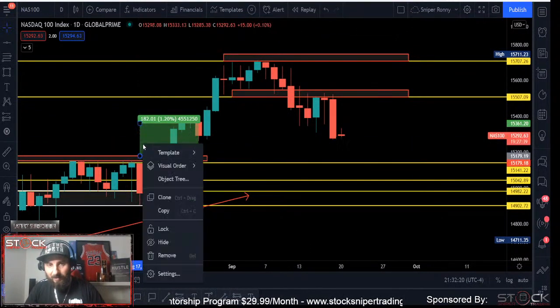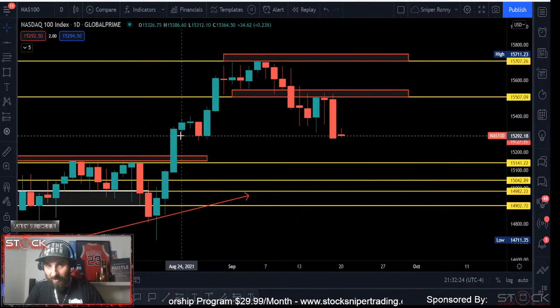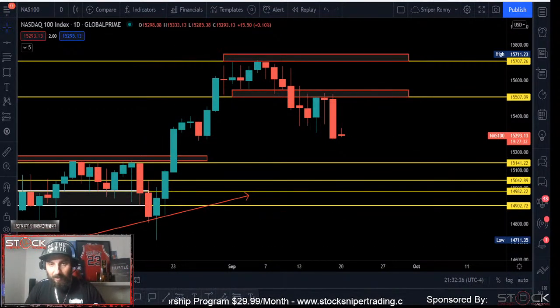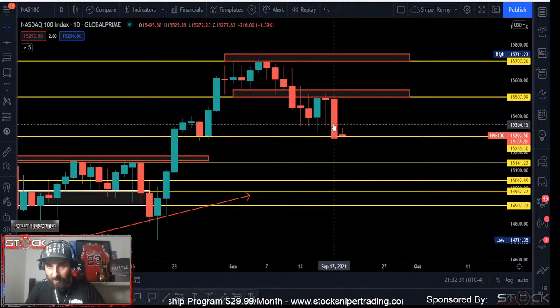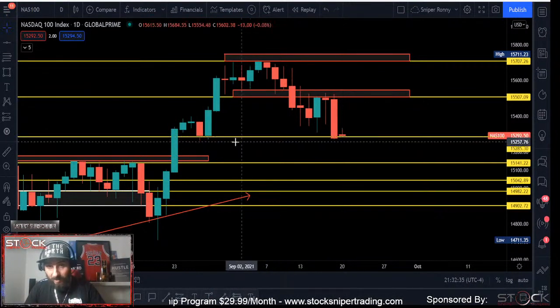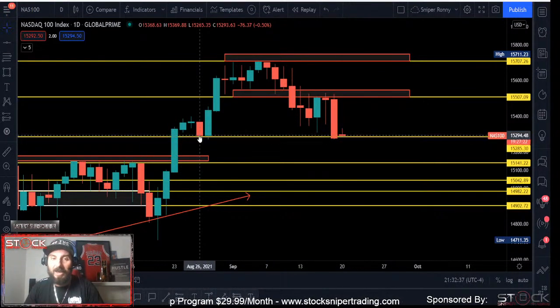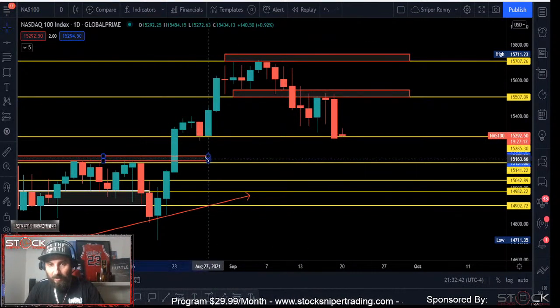This was a previous support level right here, okay? So is it going to be a support level going forward? Yes, it is so far. Look at our daily candle right now on Nasdaq. It's right at our support level from not too far back, from August 26, 27. If we break below there, look at where it could come down to.